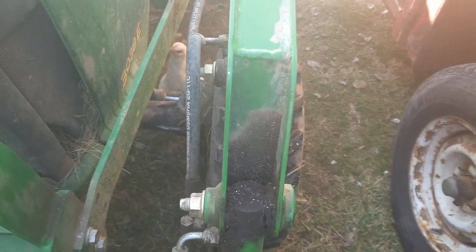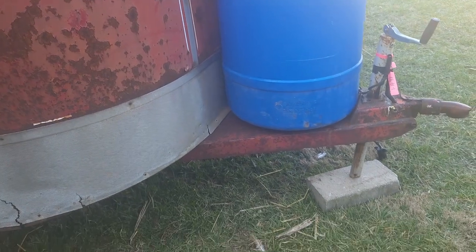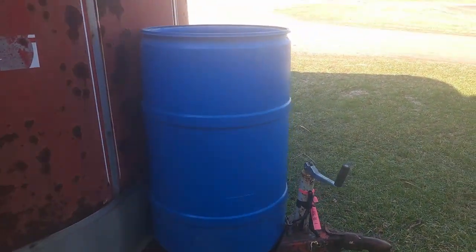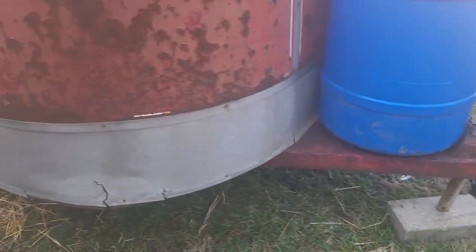One, it keeps them from getting out, not that any of them have gotten out, and two, better chance of keeping raccoons out with it. So do that, and this is going to be their watering system. Of course, I need to pipe all that, which I'll show you when I do it. But I think a trip to the hardware store is needed. So I'll make a trip and come back and finish this.